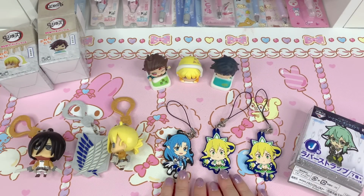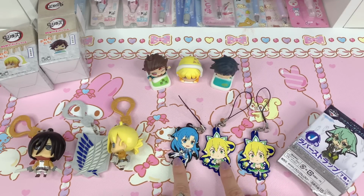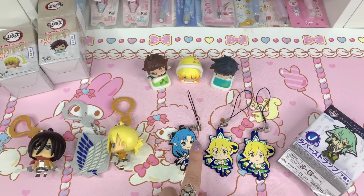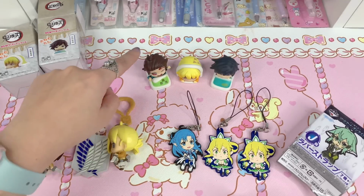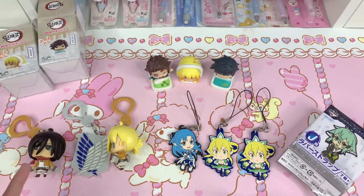So honestly, I would say that my favorite ones were probably the Sword Art Online ones because I really, really love Asuna and I think this one was great. I'm really happy that I have that one now. And then second is probably these because they're just so detailed and adorable and a little sleepy thing. I just love that idea.